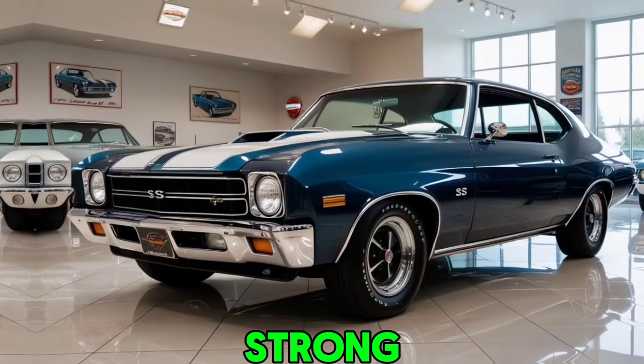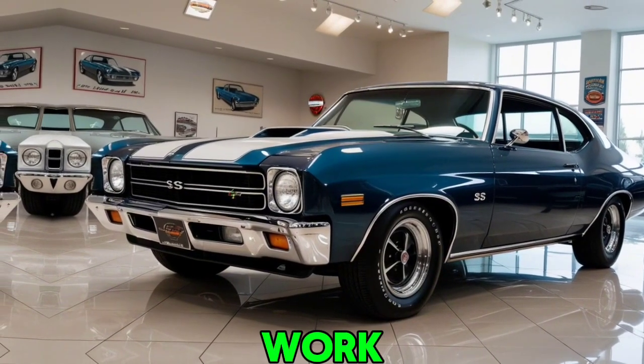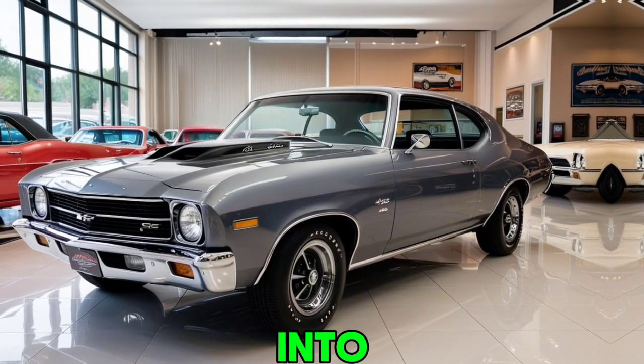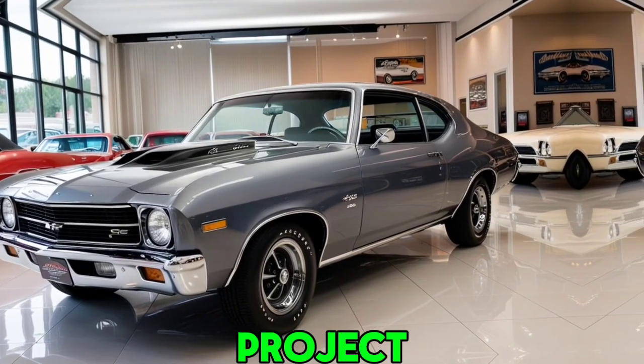There's also a strong aftermarket scene for the Nova. Enthusiasts love how easy it is to work on, with plenty of parts still available. Whether you're restoring one to factory specs or turning it into a modern restomod, the Nova offers a solid platform for any project.